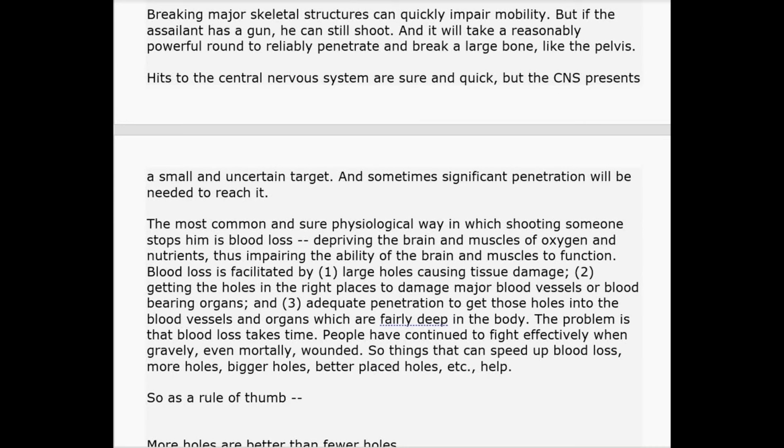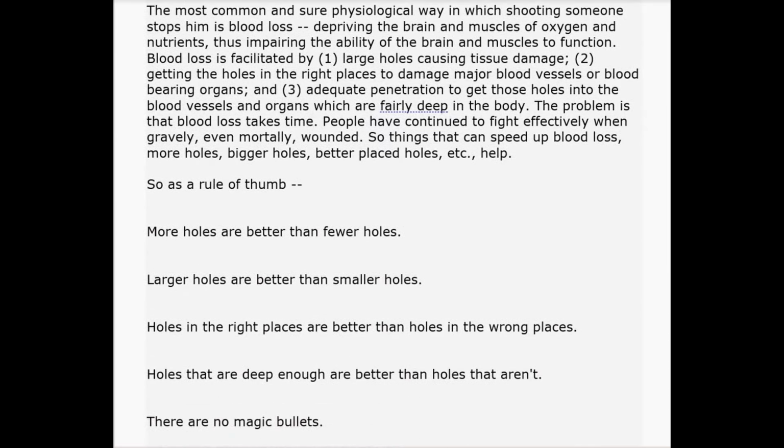Hits to the central nervous system are sure and quick, but the CNS presents a small and uncertain target, and sometimes significant penetration will be needed to reach it. The most common and sure physiological way in which shooting someone stops him is blood loss, depriving the brain and muscles of oxygen and nutrients, thus impairing the ability of the brain and muscles to function.